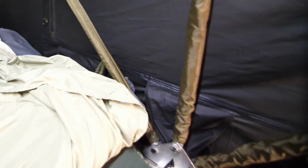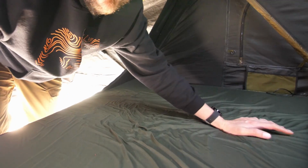Oh yeah, don't forget, you've got these little pockets. 4 pockets, one there, one there, one there, one there. All right, here we go outside.